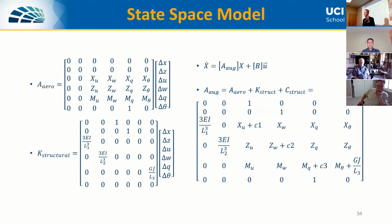After calculating the stability derivatives of the rotors and the structural constants from the arrangement, I combine them together in what I'm calling an augmented A matrix, but this should not be confused with an augmented A matrix from a flight dynamics standpoint. This does not include feedback control. It is just a compact way to combine these, because perhaps you're calculating the stability derivatives from a flight dynamics analysis and the structural constants from a structural analysis. This is a nice way to put them together so that you can quickly compute the eigenvalues and the response in the airframe.